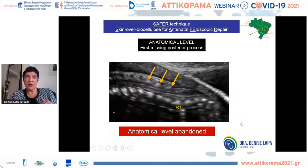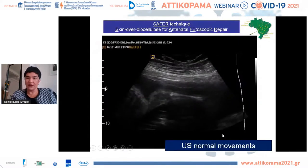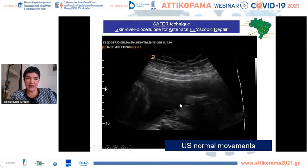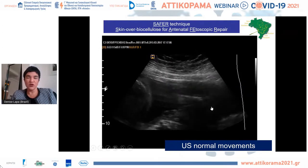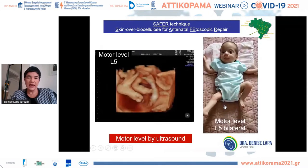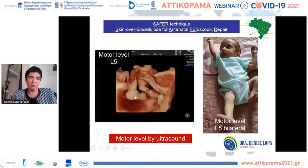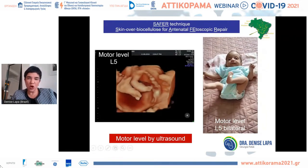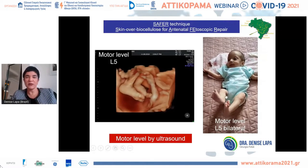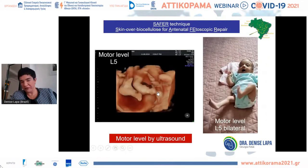So in Brazil, after a while, we abandoned the anatomical level as an inclusion criterion because you can determine motor level by ultrasound, and this was shown by Elena Carrera's group. And it's very easy once you learn, because a normal baby can move and do all the movements that you need to determine the motor level very fast. Usually not more than 7 minutes of observation, you can see all movements. And by ultrasound, not only 3D, I'm only using 3D here because it's easier for people to compare. This is the same baby before surgery and after surgery. You can see this baby cannot do the plantar flexion, so this baby does not have S1 preserved, but has L5. And it's very clear that these babies keep the same motor level after surgery.